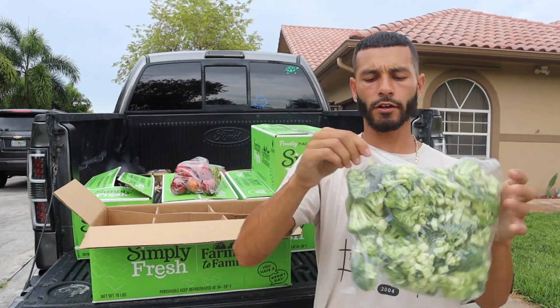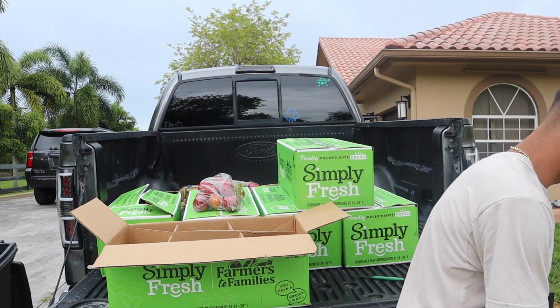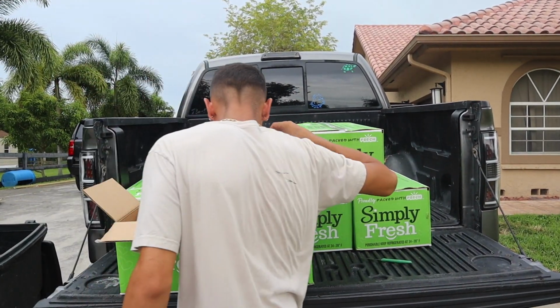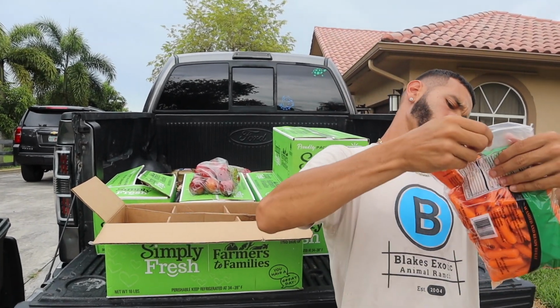We got some broccoli right here, so give them a bag of broccoli. There we go. That's pretty good right there. And then what else we got in here? We got a bag of brand new baby carrots, cut and peeled.